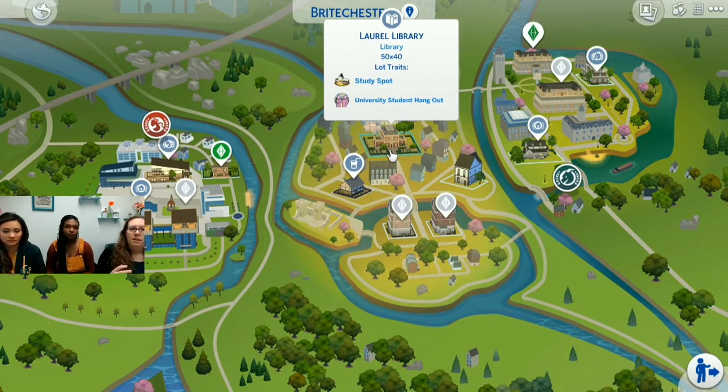University student hangout, as I mentioned, should bring in more students. Any food and drinks should cost less on that lot, because obviously students hang out there because it's cheap. So those are the fun things that you can do with those.